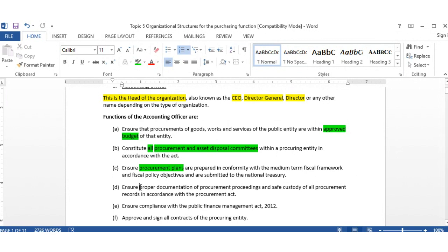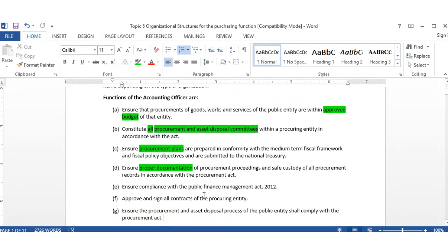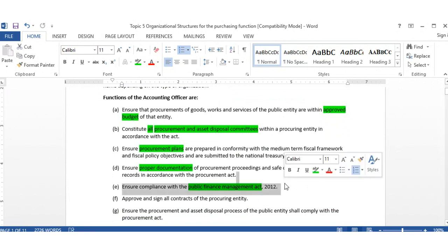Number 4 is they ensure proper documentation. So you see, the records of the procurement department are kept by the procurement department. But if they are not there, the accounting officer will have to tell everybody why they are not there. They ensure compliance with the Public Finance Management Act. This is an important act in the utilization of money.